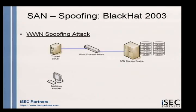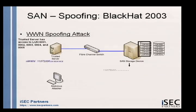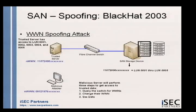So this is an attack I showed at Black Hat 2003. I'm not going to go over it, but this talks about some of the confusion that I still see today about spoofing. A lot of people say spoofing is not possible, but basically the attacker here on the bottom of the screen can change their node worldwide name, which is still a commonly used entity for security, and spoof it to anything they want, but they would probably spoof it to something they want to attack, which is the trusted server on the top.